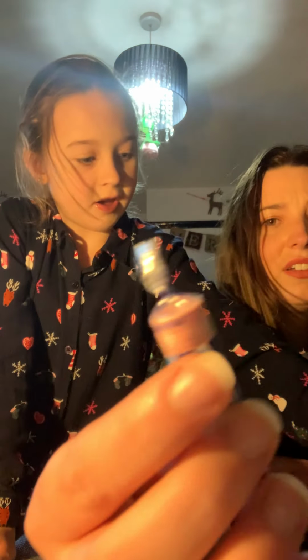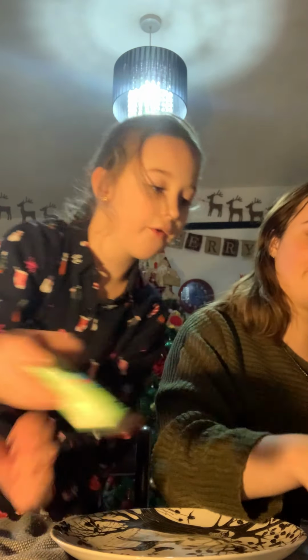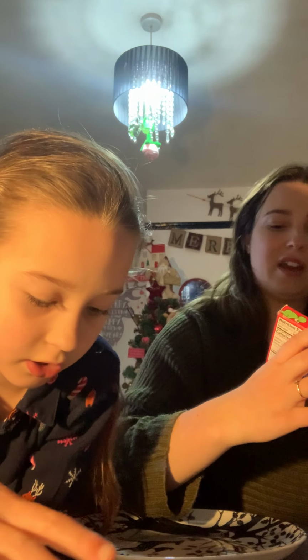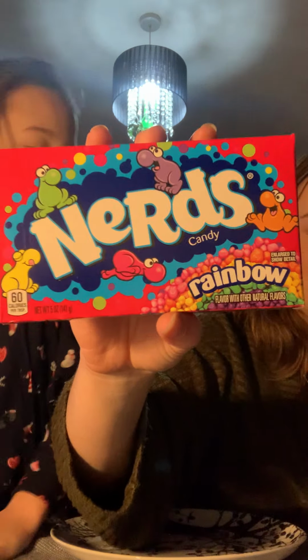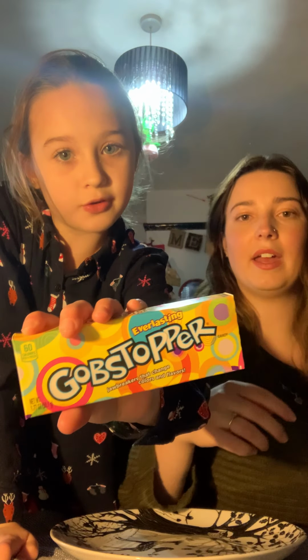So just to show you what we got: we have a banana Laffy Taffy, banana flavour. What are these? Sweet Tarts, I think they're called. They kind of look like our Swizzles or whatever they're called. And we have a Fun Dip, Cherry Yum Diddly Dip. And we have various Nerds: watermelon and cherry, and cherry watermelon, and Nerds Rainbow. And last but not least, Gobstoppers. Okay, so what do you want to try first?